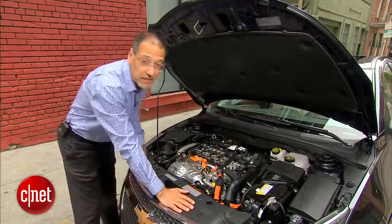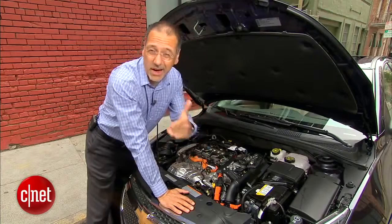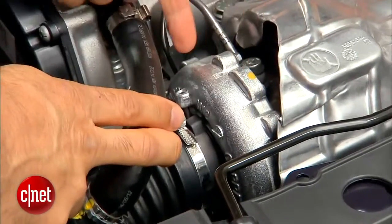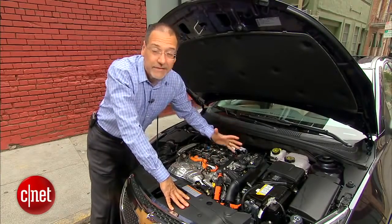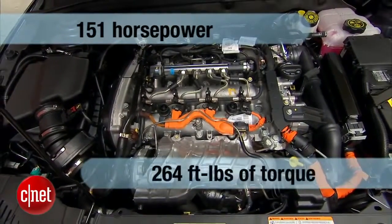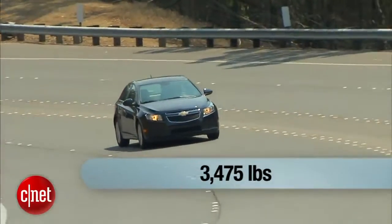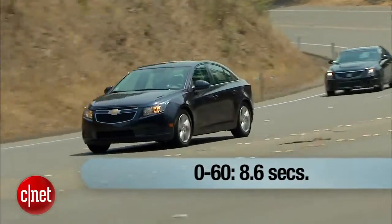Now, of course, the diesel engine is a big part of the story here. You don't often see diesels in America, let alone from an American car company. 2-liter turbo diesel. The turbo part's really obvious. Here's our little Garrett unit right up there, very plain to see. We also have direct injection going on here, which is what modern diesels all do. The numbers: 151 horse, 264 foot-pounds of torque. That last one is the whole point. Gets this roughly 3,400-pound vehicle up to 60 in about 8.6 seconds. That sounds pretty class average to me.